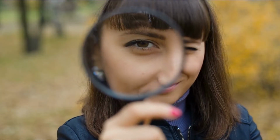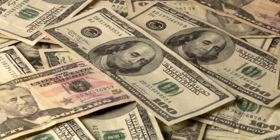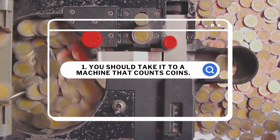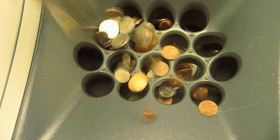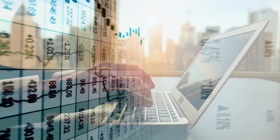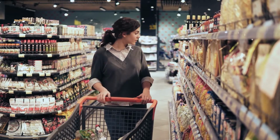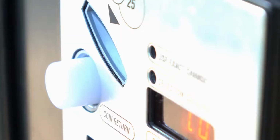Therefore, in today's video, we're going to look at a handful of clever things you may do with that significant sum of money. Number 1, you should take it to a machine that counts coins. Counting machines for coins is likely the method used most often while exchanging currencies. If you've ever shopped at a supermarket, the odds are that you've encountered coin counting machines there. The procedure is also relatively easy to follow.